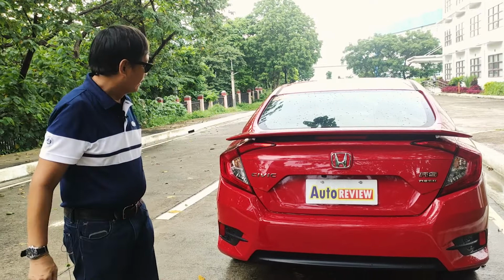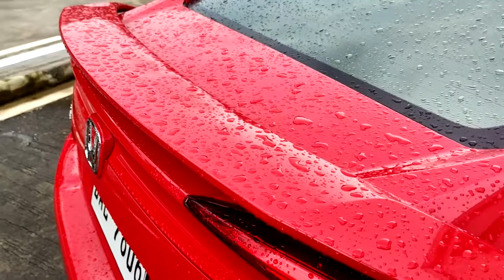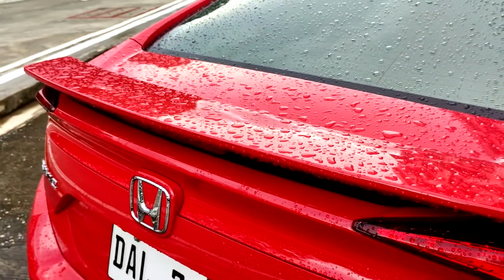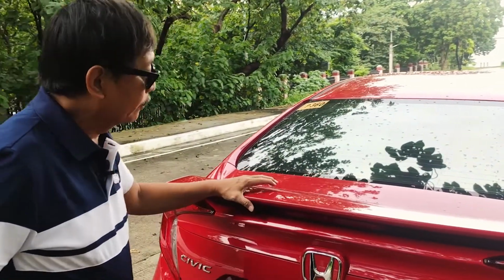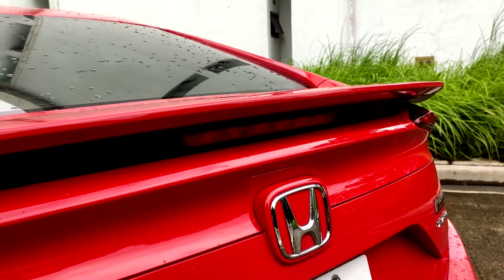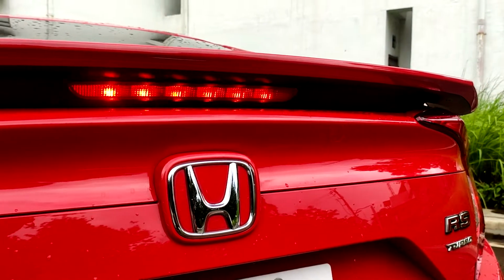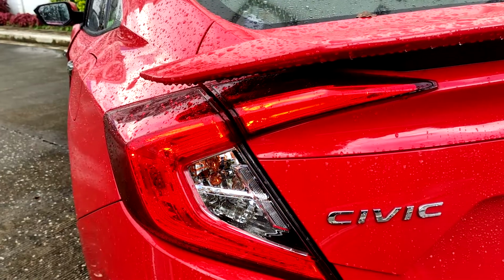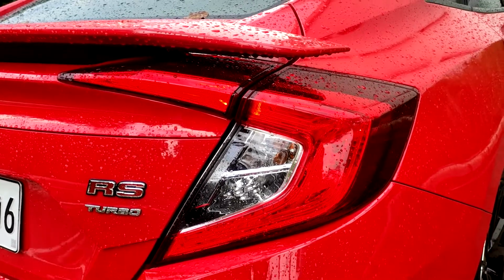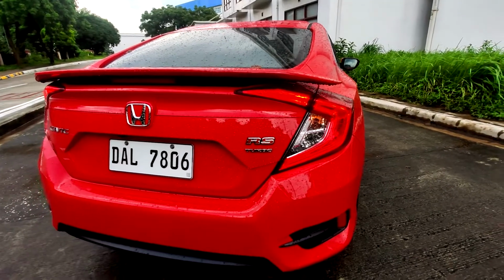If you notice, this is a very good looking rear of the car. You have here a spoiler, and hidden underneath is the third brake light. So nung una ay nahanap ko yung third brake light, yun pala nandito lang. So that's a very good design. And then at night, when all lights are open, you see this C-shaped tail light, and on the other side, the reversed letter C, and a very familiar Honda logo right here.